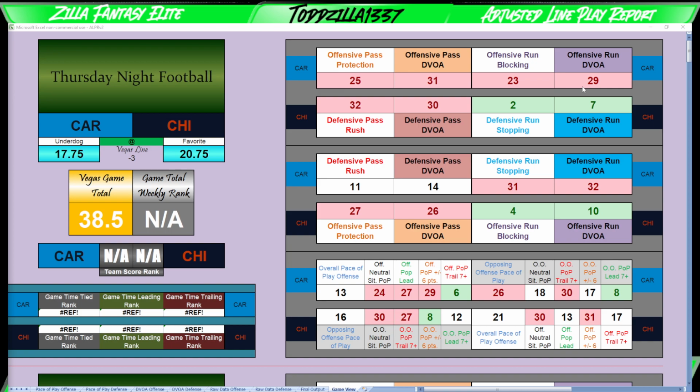Carolina should find it a lot easier to move the ball in the air in this particular matchup against Chicago's defense. All right, now getting into the Chicago side, their offensive pass protection, number 27, Carolina, number 11, and getting after the quarterback. Pretty significant advantage here for Carolina. I would suggest that Carolina's defense should be generating quite a few sacks in this particular matchup. Again, this is adjusted sack rate. Chicago, one of the worst. Carolina, almost top 10 there, so top third team here. And really suggesting that Chicago is probably going to have some pressure there on offense.